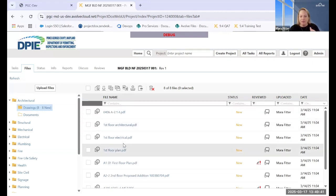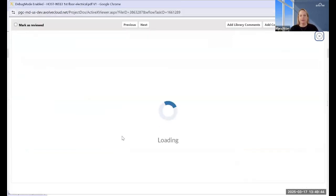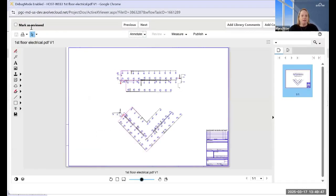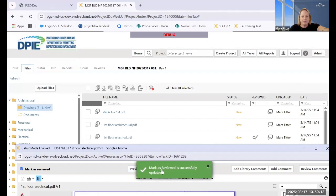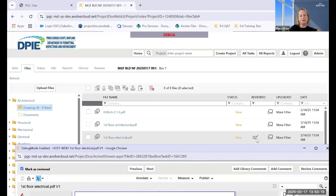One other thing, let me reopen a file here before we go to the next step here. At the very top, when I do have a task, there's this area that says mark as reviewed. And I always get asked, what does that mean? I'm going to pull this down so you can see. I have the first floor electrical is the name of the file that I have open. So I just wanted you to be able to see this row. When I click mark as reviewed, it tells me that mark as reviewed is successfully updated, and it placed this little icon right here in the files listing. What does that icon mean?